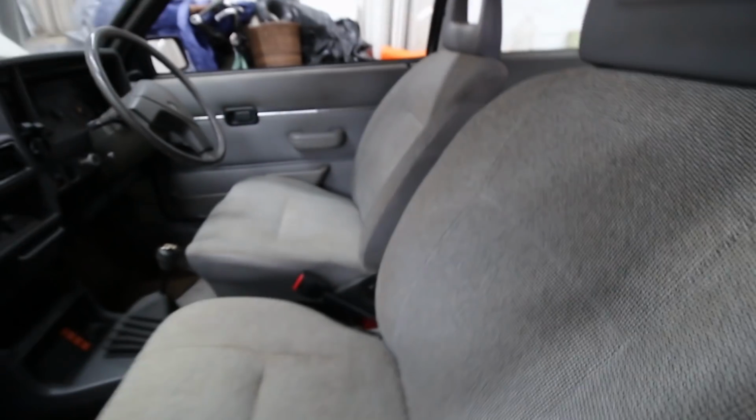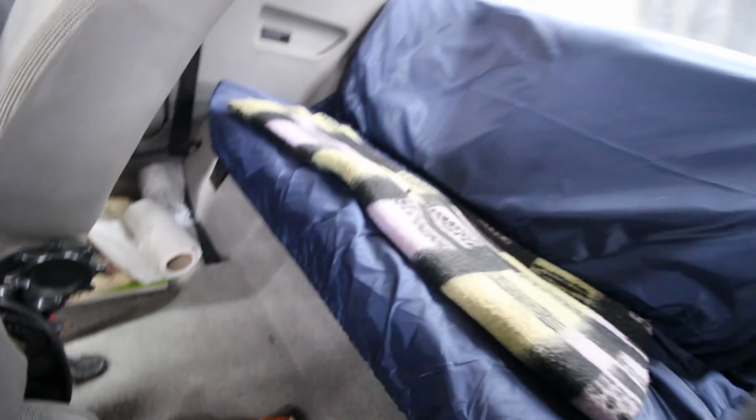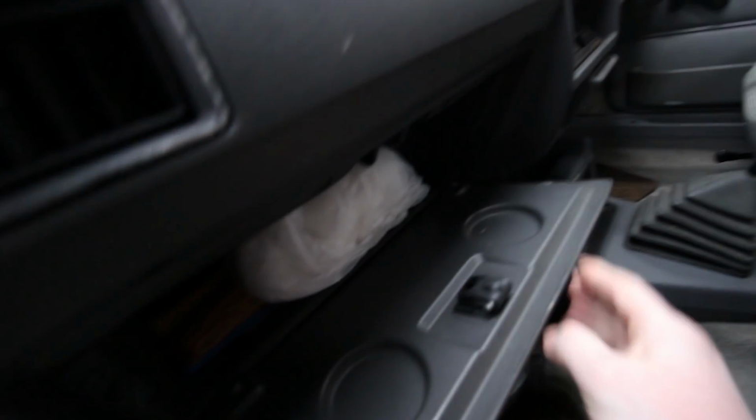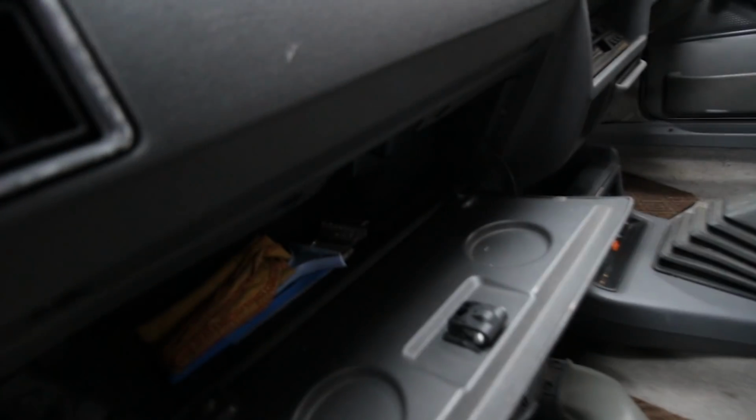Smells like an old Ford in here. Interior's in really good nick. Back seat's got a cover on it. I'm sure it's mint underneath because we never sat in the back seat. Has the ashtray ever had any cigarettes in it? Nope. That's the bag if you want it.